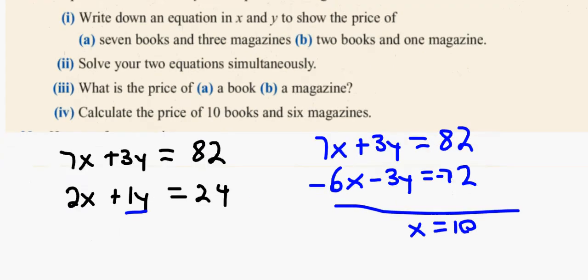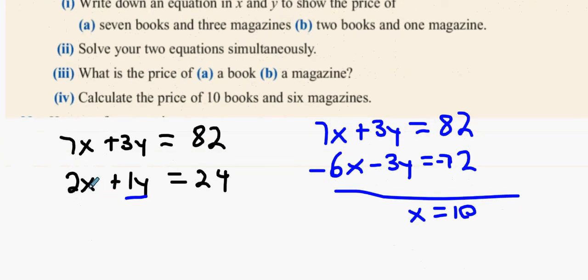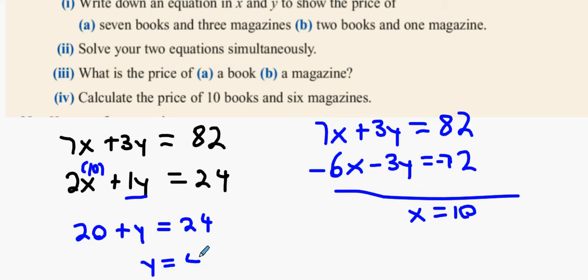So if two books and 1 magazine cost €24, 2 books will cost 20 quid because it's 2 times 10 plus y equals 24. This implies that y equals 4. So the cost of a book is €10. The cost of the magazine is €4.